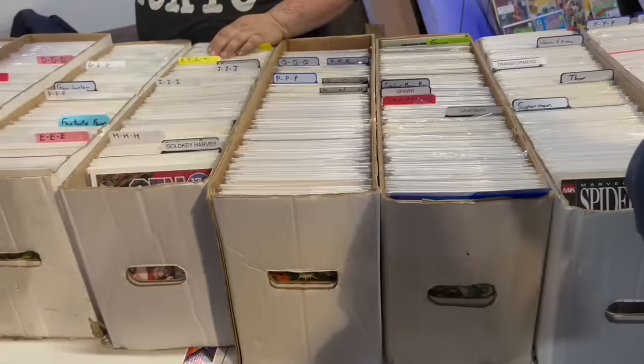This was a show that was in the news around the comic book community a couple of months ago because of some shenanigans by a member of the community. But nice small show. I was able to hit up all the vendors. Let's take a look at the show floor. I have a whole box in there of more recent ones.